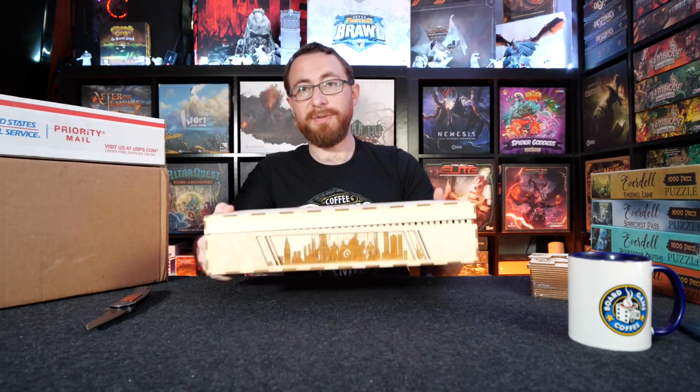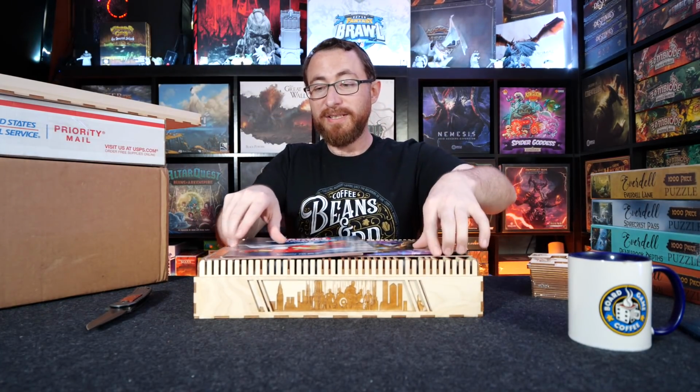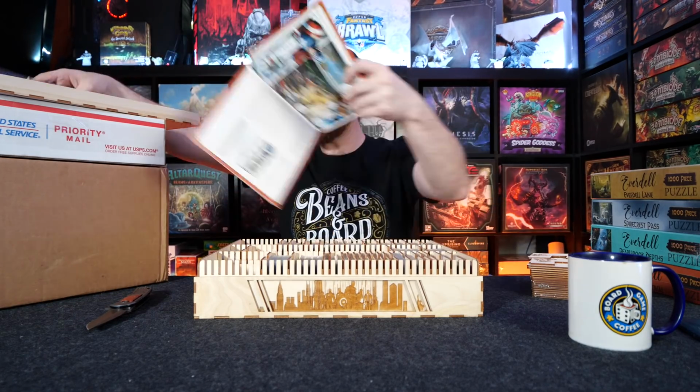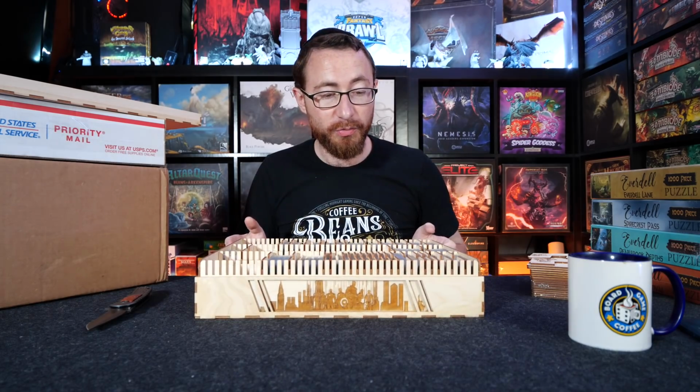What are these dividers for? Well, fortunately, it's within arm's reach, if you give me a second. But this is going to be where I keep my Marvel Champions collection. I've shown this before, but this is basically going to be more dividers for this, because as they come out with new characters, he has everything laser engraved. So as you come out with new characters, we got more stuff.